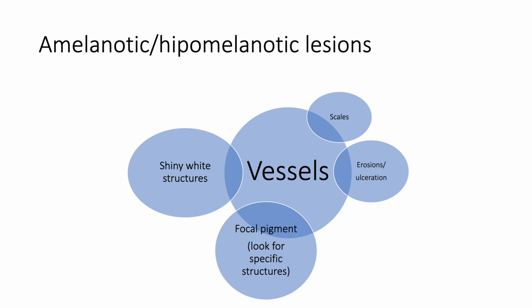When we study hypomelanotic lesions, we have to take in consideration several structures that will help us in the correct diagnosis. Vessels, shiny white structures, the presence of focal pigment to exclude melanocytic lesions, the presence of erosions, ulcerations, or scales.